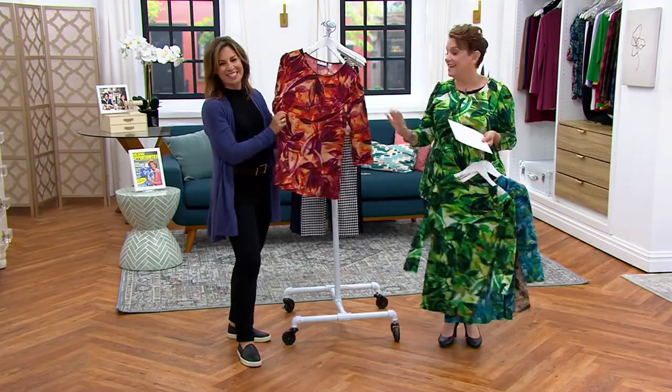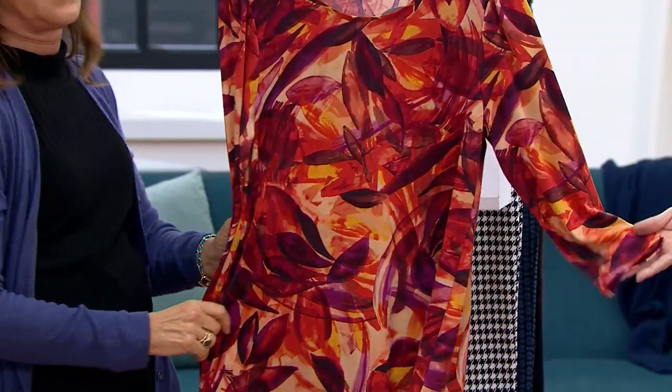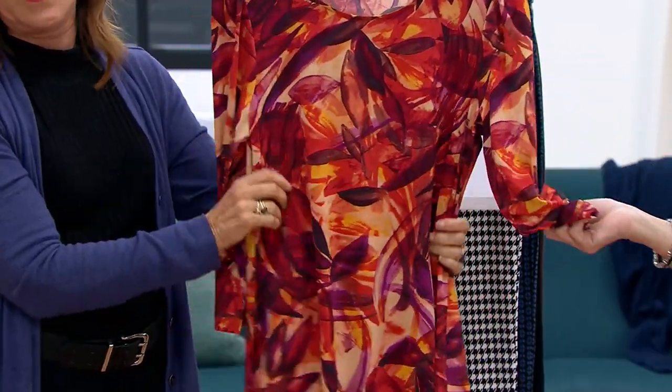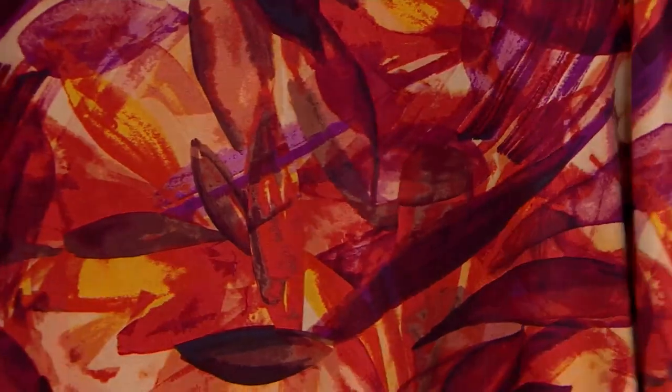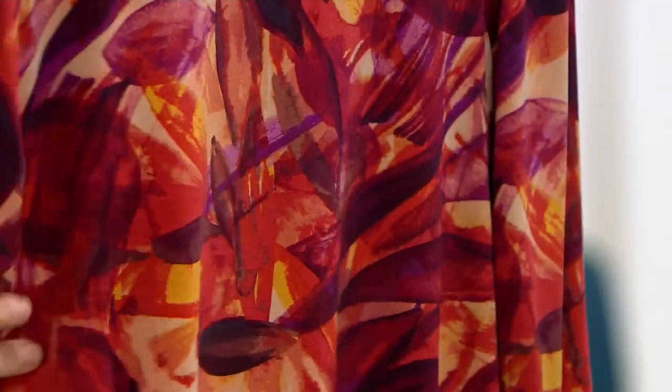And then this one, I do love this one. I really want to be in the tropics. I would love to be south of the border. I can't be, I have to be home, but I feel like I'm on vacation. And somebody knocks on your door and you answer the door wearing this, they'll be like, oh my goodness, you're gorgeous. Wow, where are you going?